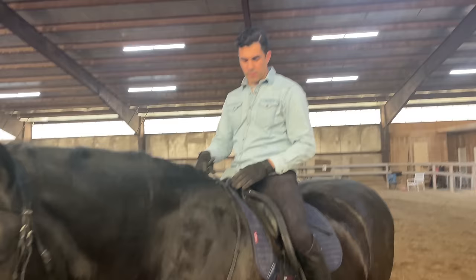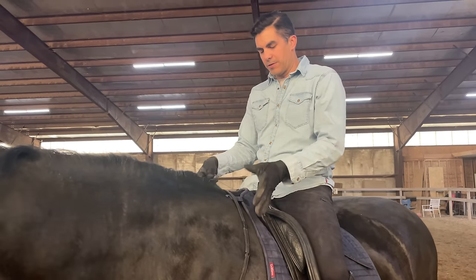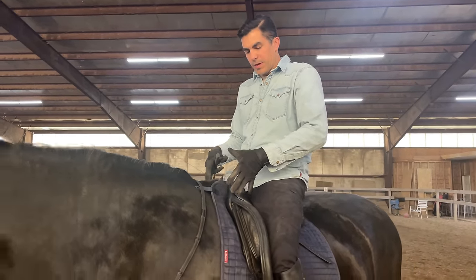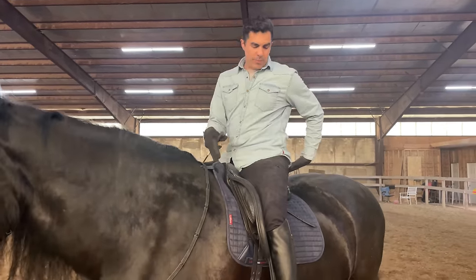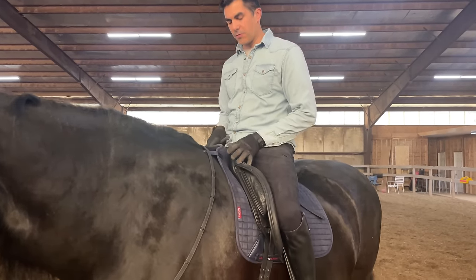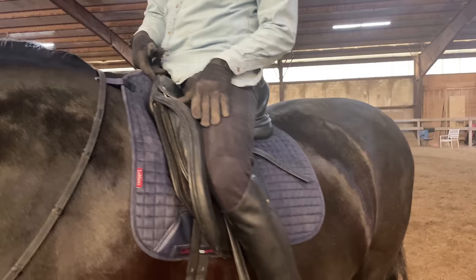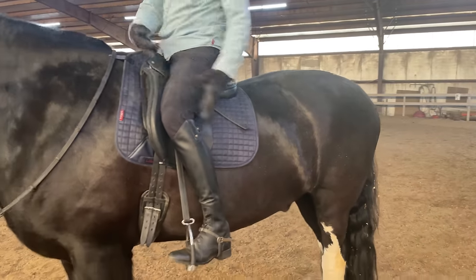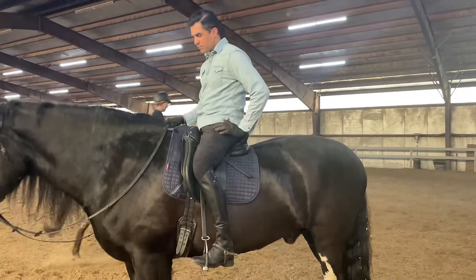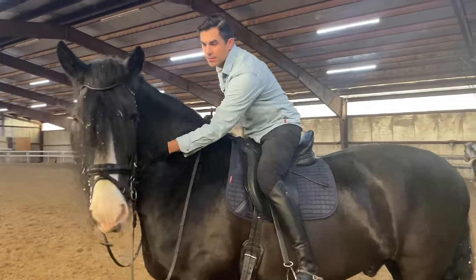So now, because the saddle was too narrow, as the ride would go on, his withers were pushing the saddle way too far back, because it was pinching here. Now it can stay in the right place, but also because it's wider, I feel like my leg is more secure. This is a little bit wider and this pushes up. So it feels nice. He feels more balanced.